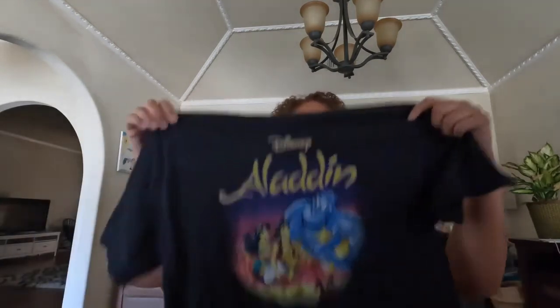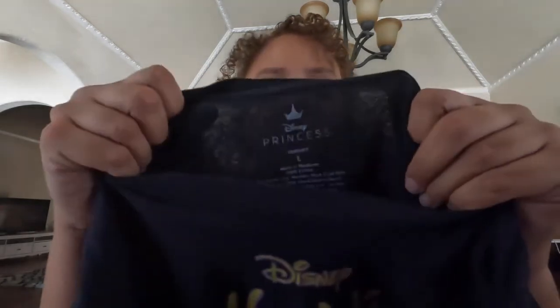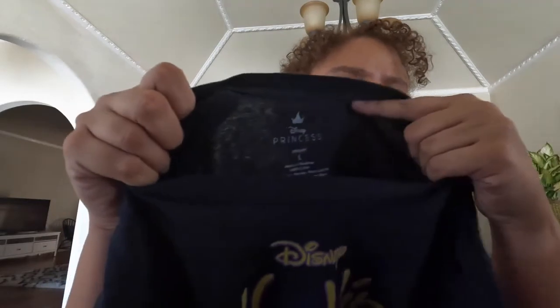And then I did pick up this Disney Aladdin shirt. Let me see, I don't know if this was from the Disney store or the theme park, maybe not. It just says Disney princesses on it. Honestly, I'm not sure how this one is going to do. If this one doesn't have good comps, because I haven't looked it up yet, I might just keep it for myself, but $20 to $25 maybe. And I think that was it. I think that's all that I bought.